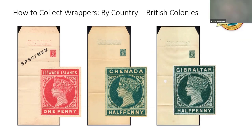Specimen, you are familiar from stamps also, where every member of the UPU had to provide to the UPU a certain number of samples, labeled specimen, or in German Muster or whatever, and those were distributed by the UPU to member countries, so that any postal administration could tell whether an incoming piece of mail carried a postage that was legitimate or not. You find many wrappers from different countries that are marked specimen, and there are people who actually specialize in this.